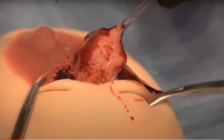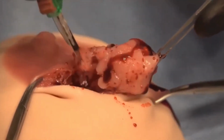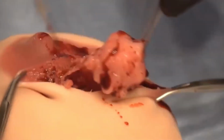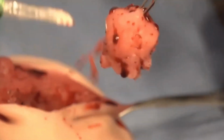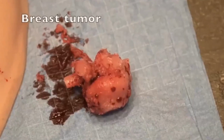And yeah, what we can see in this video is a lump that looks quite realistic with blood dripping over the top and someone using a scalpel to remove this lesion. And so this is from a breast lesion. And part of what's really impressive is how the tissues sort of string and hold together.